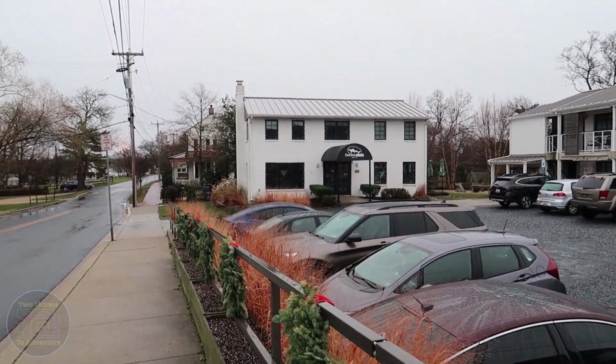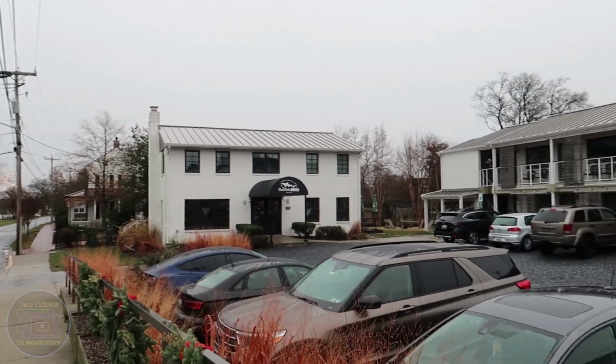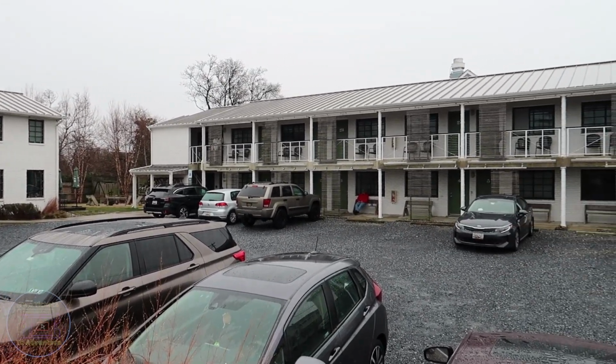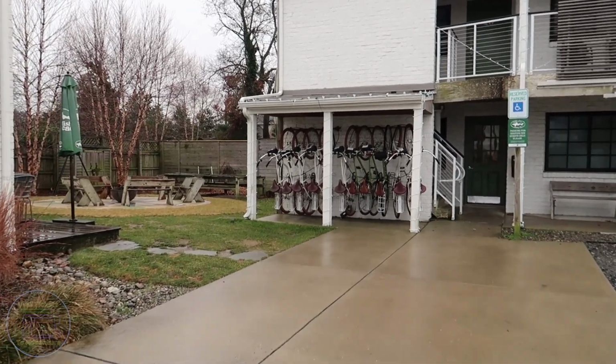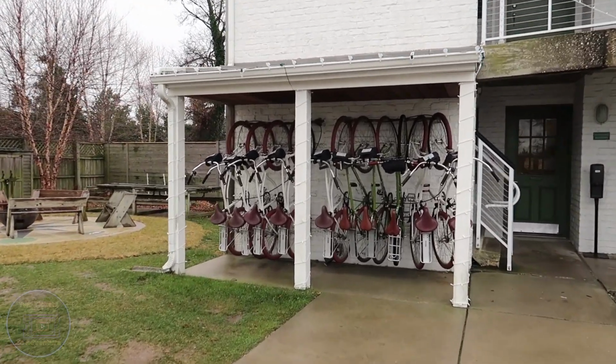This is the main check-in area, as well as on the second floor there is actually a big room. And if we pan here, we can see that the other rooms are in this side building here. And if we head past the lobby or the cottage real quick, you can see there's some bikes that you can actually borrow and take. We're gonna do that here in a little bit.